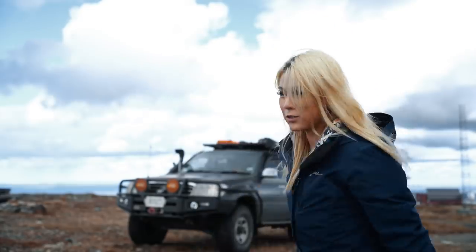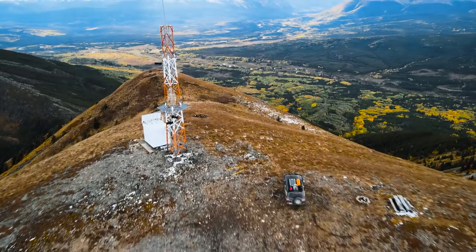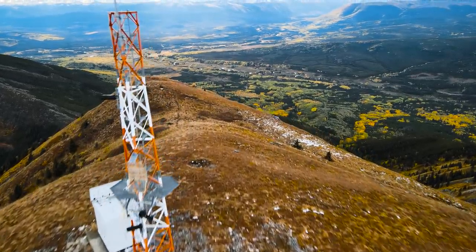Once we're down to the bottom of this trail, we can have a hot tub. It's cold.